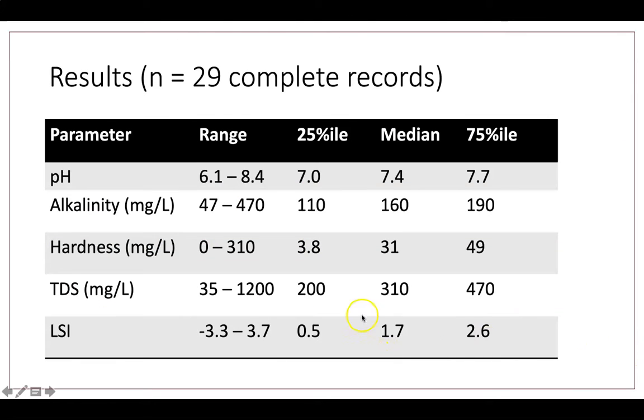So what did we find out? The pH, the median was actually pretty good. It was 7.4. The range, there were some acidic ones, but most of them between 7.0 and 7.7. So most of it's alkaline or normal. The alkalinity levels, here's that range, hardness. Overall, the water, in my opinion, is not very hard, but kind of moderate. This is kind of where we want to be.